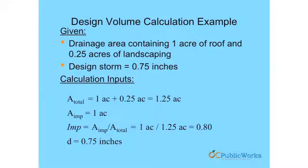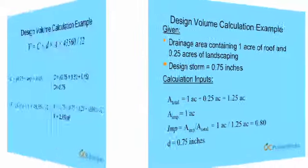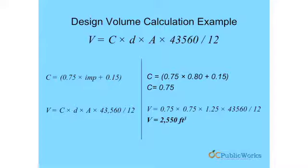And so a typical design storm calculation is going to look like computing the imperviousness of the site, and computing and estimating the design storm depth, going to these calculations, calculating your runoff coefficient based on your imperviousness, calculating the volume based on the runoff coefficient in the drainage area. So these are, we've tried to keep these calculations as simple as possible.